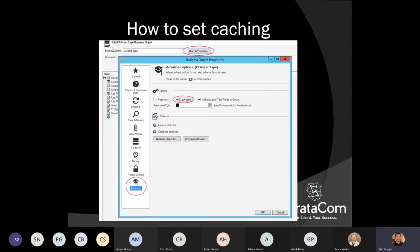So in order to cache it, you just go to the business object properties, go to advanced, and check the cacheable. And if you want to uncache it, you can do the same thing.